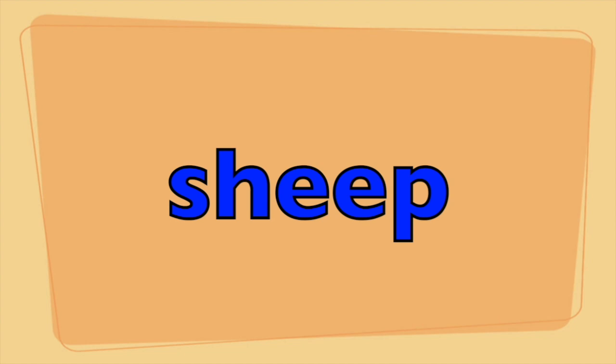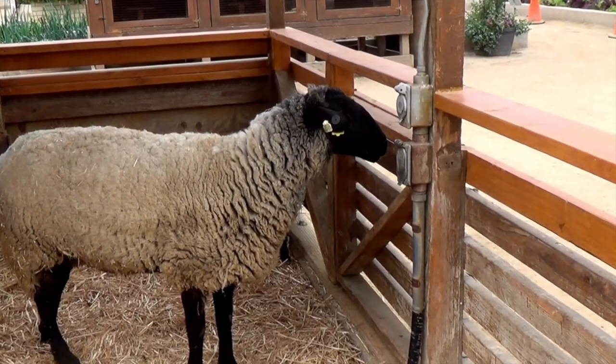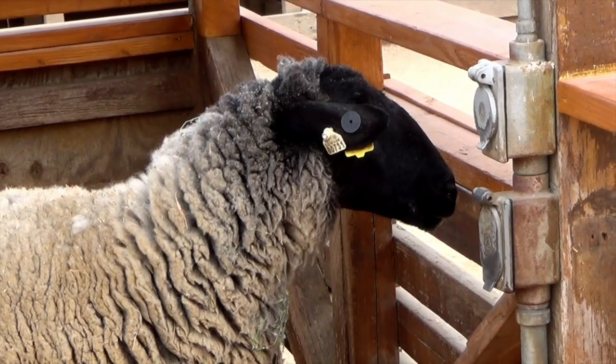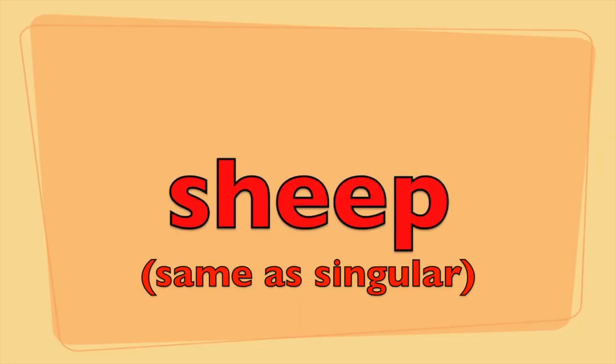Sheep. Boys and girls, the plural for sheep is the same word as the singular. Some nouns have the same form in the singular and plural, and sheep is one of those words. Sheep.